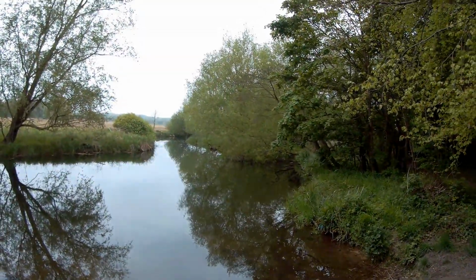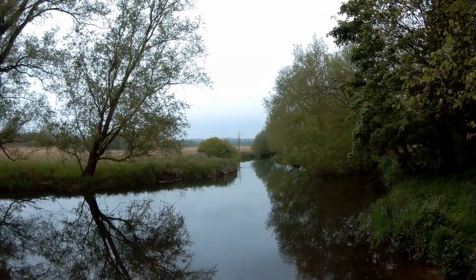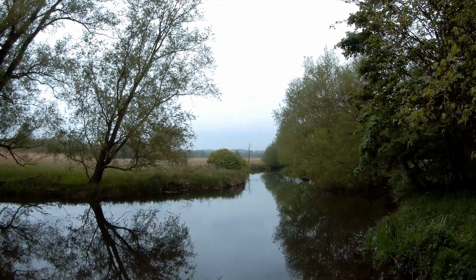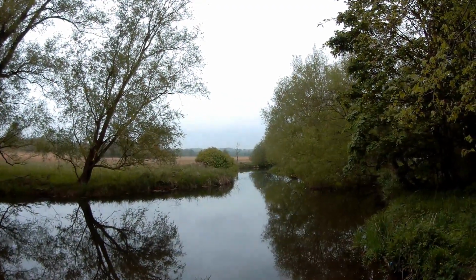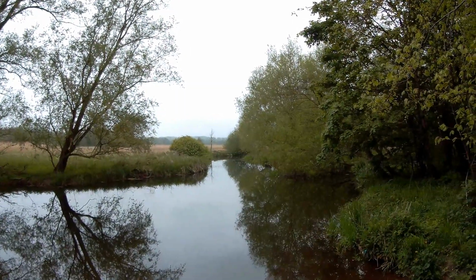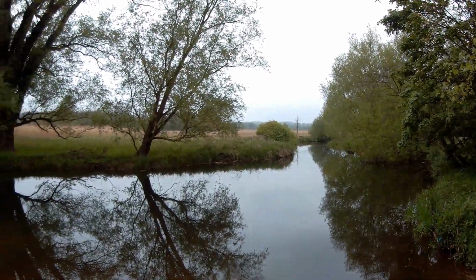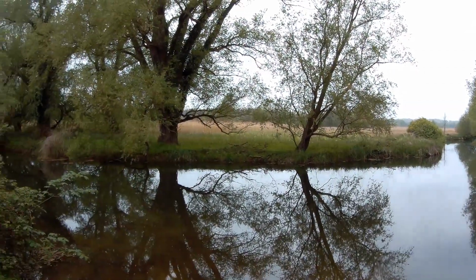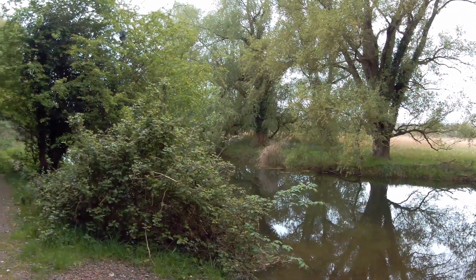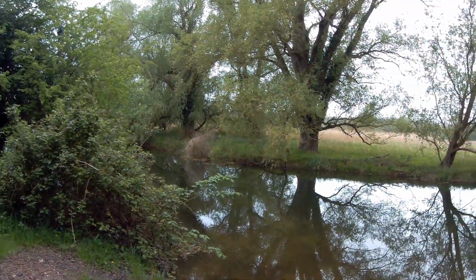This is the last swim of the Drayton Low Road. You can probably just about make out that tree that's overhanging that we visited in the previous swim. And as it comes round to a nice bend, this is extremely wide, and this is where I do a bit of fly fishing as well. And this is also superb. These are some fantastic swims that hold some big fish.